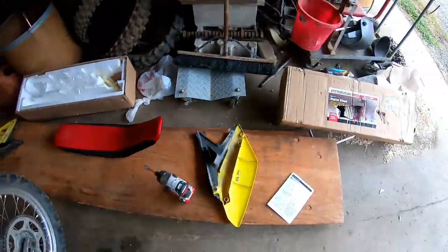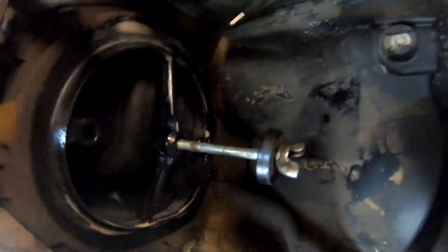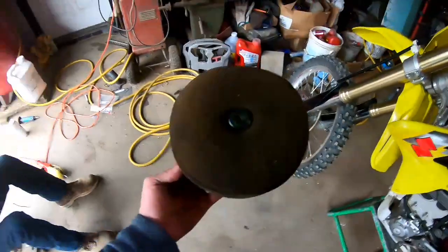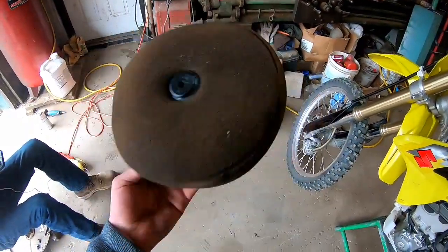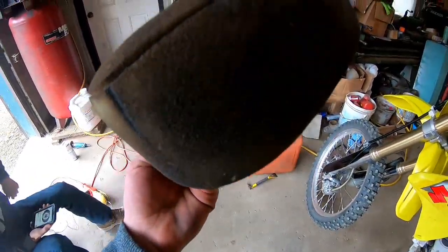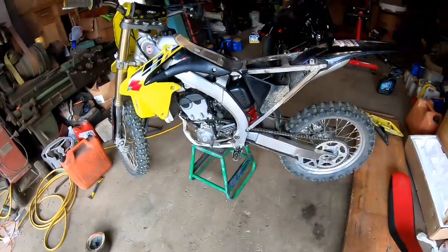I'm going to start tearing into this thing. Maybe Brennan will videotape a little bit for me since he's here, and we'll be good to go. All right, guys, took the fairings off, took the plastics off the back end, took the seat off, and pulled the air filter out, which is in just, let me tell you, lovely condition, guys. It's so beautiful. It's tearing and everything. It's in great shape, guys. So swap that out and we'll be good to go.